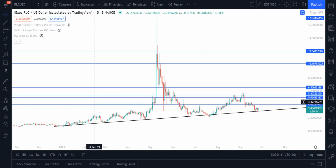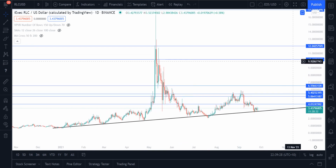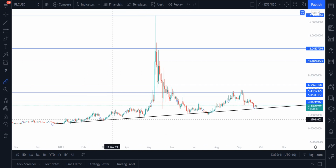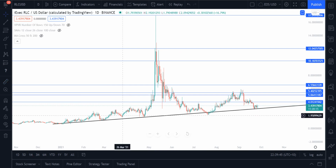As you can see here, we have a very clear upwards trend line that has been forming since December last year. This trend line has lasted 9 months. 9 months of an upwards trend on RLC. Each time we've retested this trend line, it has pumped up massively. If we measure out some of these moves, we started the trend line here in January. We retested it in late January and pumped up 151% from that trend line. We came back down to the trend line in February and pumped up 155% from the trend line.